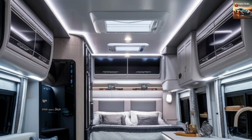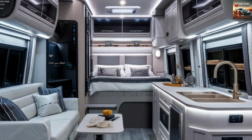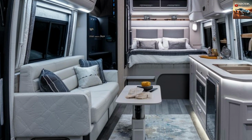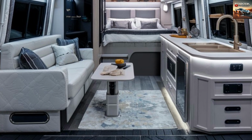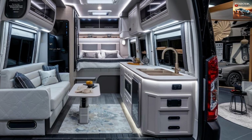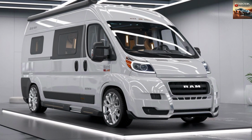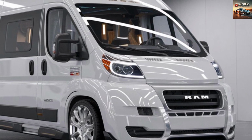While this isn't a sports car, expect strong off-the-line acceleration thanks to the instant torque of the electric motor. The low center of gravity from the battery placement helps improve stability, making it more agile than its gas-powered predecessor. The suspension has been tuned for a smooth ride, whether you're driving fully loaded for work or outfitted as a camper van.